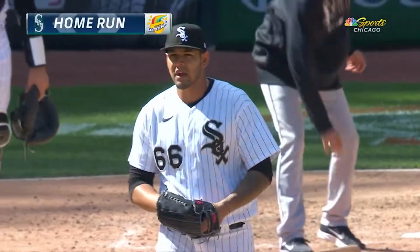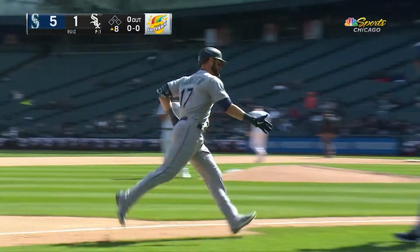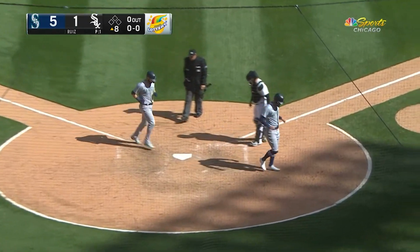They have Taylor Trammell, who's played pretty well this year. You still have Jarred Kelenic, even though he's floundering around in the minor leagues. So the Seattle Mariners outfield is pretty clouded. He is a free agent, age 31.